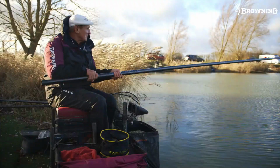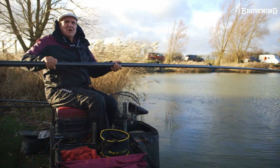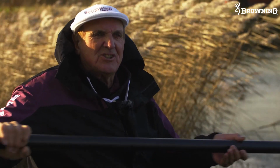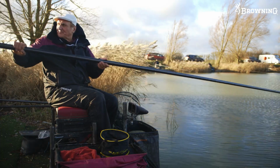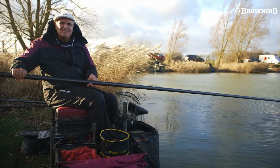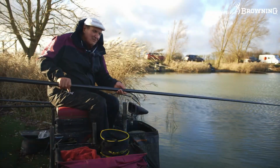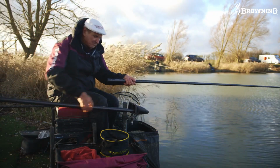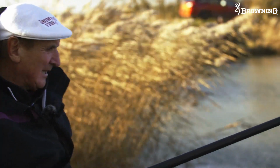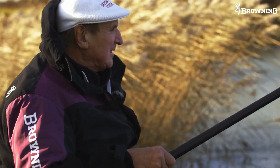The problem might be too many. I'm just catching quite big fish now. The problem might be that the groundbait may be attracting too many little fish, do you think? Yeah, because I'm getting a lot of bites instantly. I'm using a wet groundbait, so it's heavy groundbait, but I'm just putting quite a few casters in my balls of groundbait now. I'm just starting to catch one or two better fish now. On the caster still? Yeah, caster's definitely the best bait.